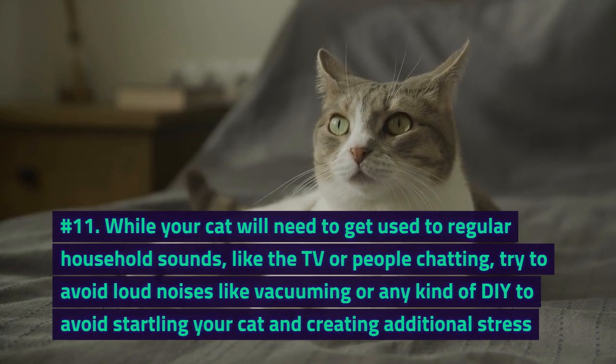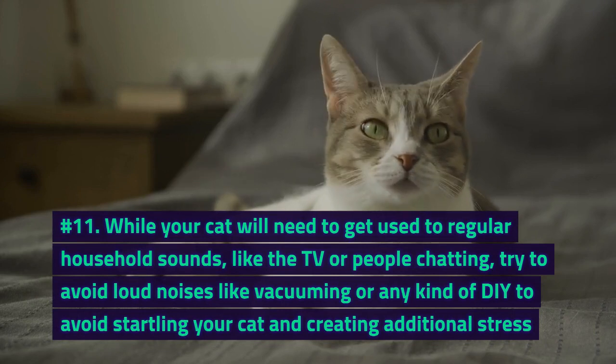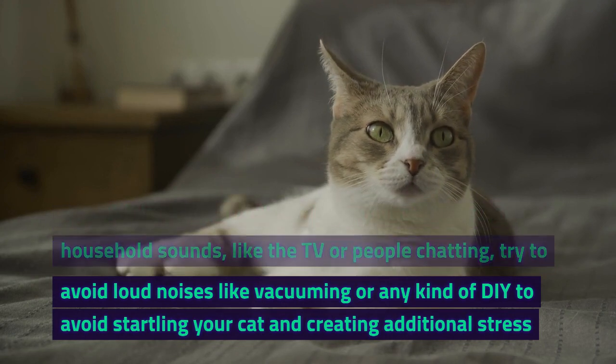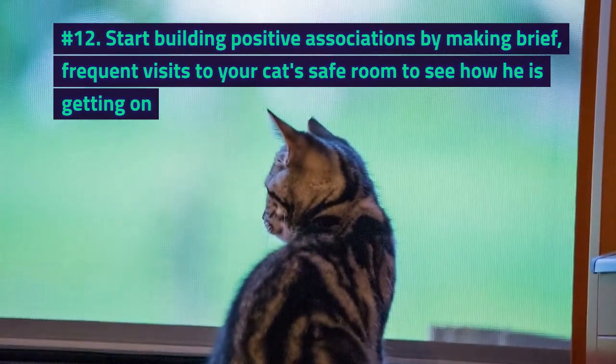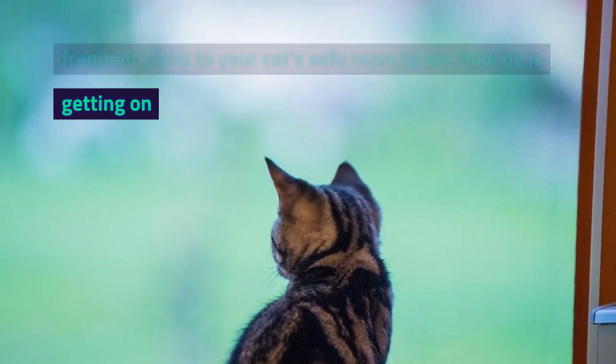Number 11. While your cat will need to get used to regular household sounds, like the TV or people chatting, try to avoid loud noises like vacuuming or any kind of DIY to avoid startling your cat and creating additional stress.